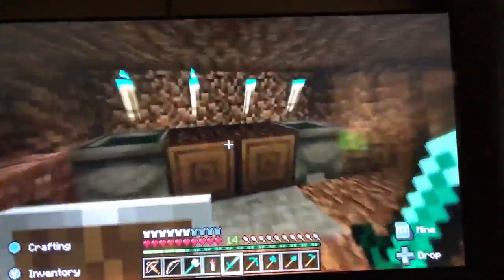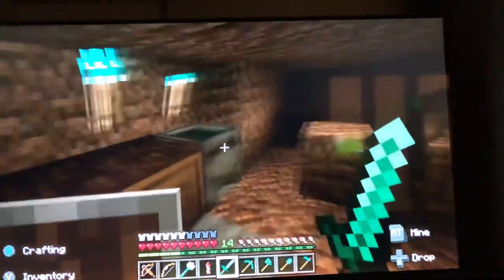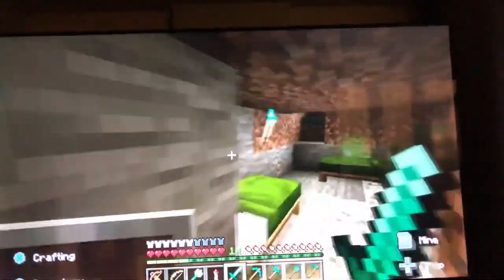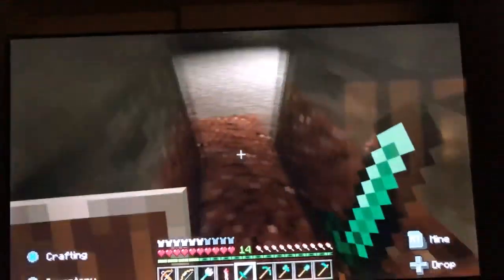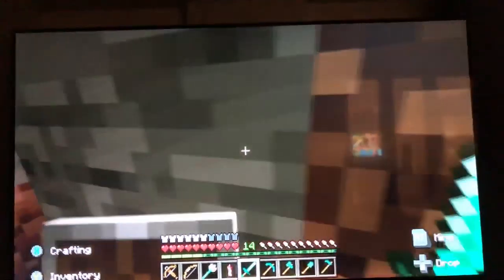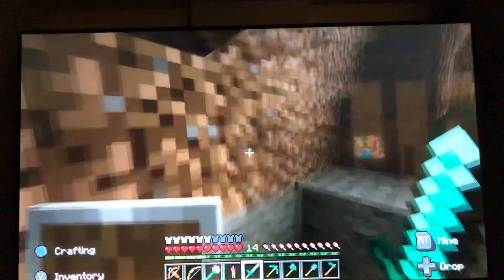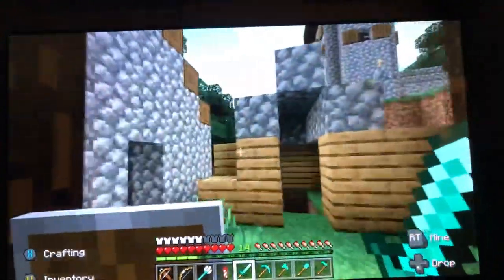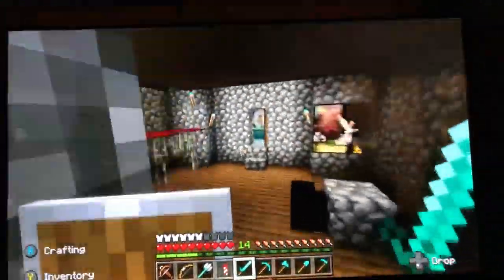Here they would have storage. Through here they were very lucky, they had their own kitchen, and through here was the toilet. In here would have been the desk. So that was my Anderson shelter.